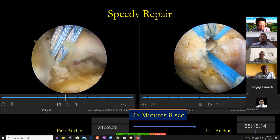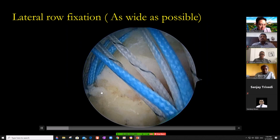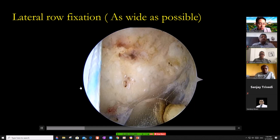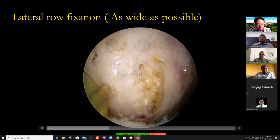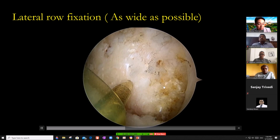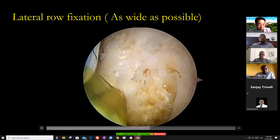Okay, it's making a very wide attachment of the rotator cuff. So that is at our lateral row. Like someone asking, if you have osteoporosis, most of the time I will put my anchors close to the biceps in the front, because in that area, in the groove, the quality of bone is good. And also in the back, I put it close to the infraspinatus insertion. Okay, so you have good bone quality, because close to the infraspinatus insertion is the cortical bone. So good bone quality.